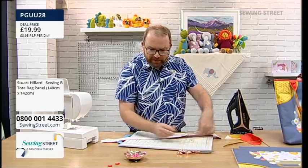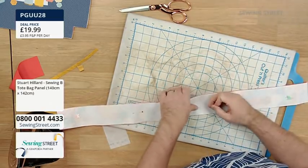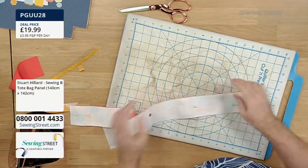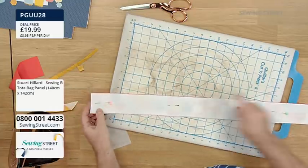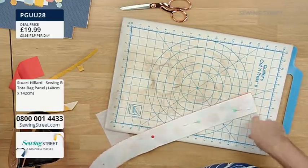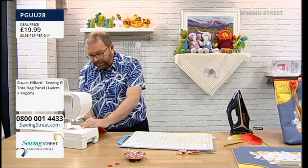So I'm just going to pop some pins in down the middle. Don't mind us, we're just having a chat. And I'm going to now run this through my sewing machine. So I want to sew the long sides, and also one of the short sides. Quarter inch seam allowance.